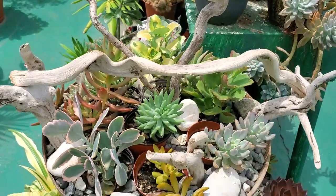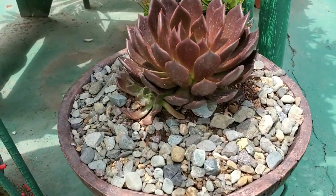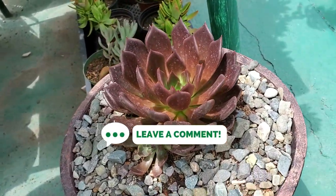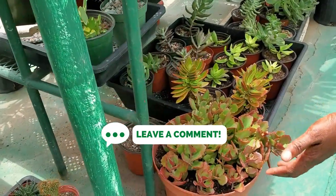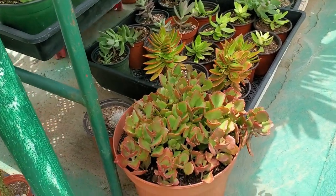Look at this, a well sought after plant. Echeveria, Black Prince. That's the Black Prince. Yes, it's very nice. What's this, Ernie? Everybody loves that one. It's a calathea. Oh, a calathea, but it's a miniature type? The leaves are tiny. Those leaves don't get much bigger than that.